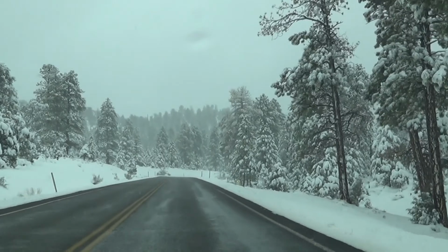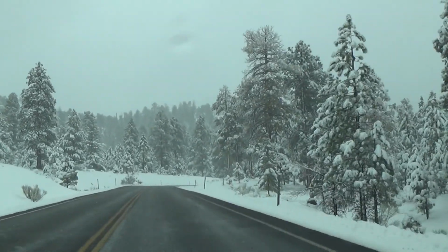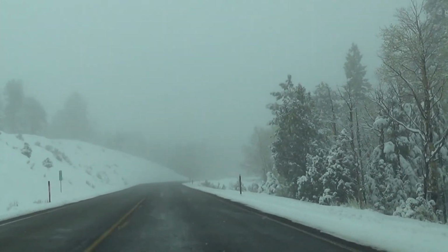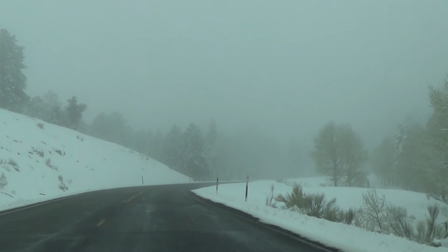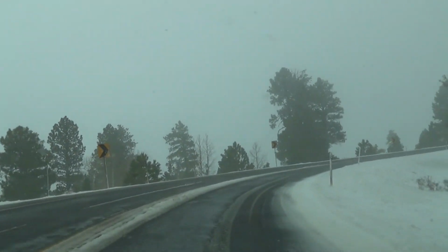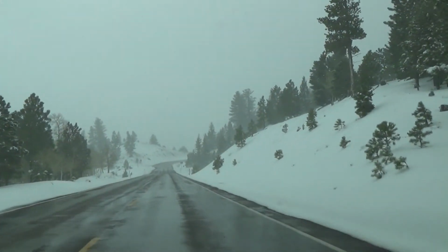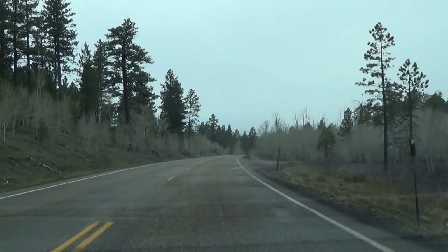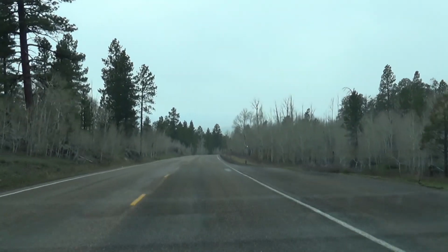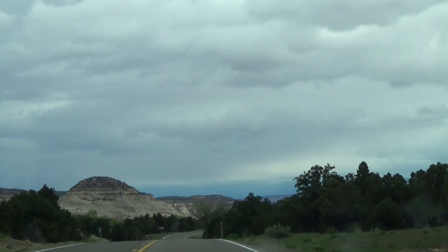I do not like driving in the mountains in the snow or riding in my car. There seems to be a little bit more accumulation on the road than when we first came, so it's probably good that we decided to head back early. But soon we're back out of the rain and snow and headed down toward the Grand Staircase of the Escalante for another look.